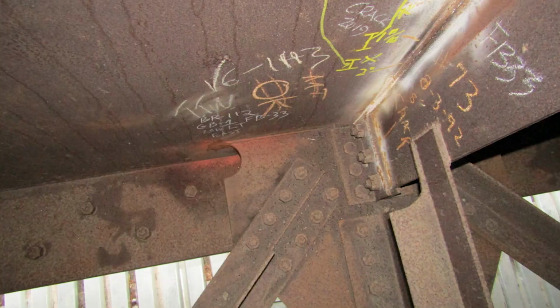And back to fatigue, this was an idea that our load testing team came up with. We basically cut out a part of that gusset plate, so that increased our fatigue resistance, or allowable stress range rather. So we went from a category E detail to a category D detail, so that increased our stress range from 4.5 KSI up to 7 KSI.